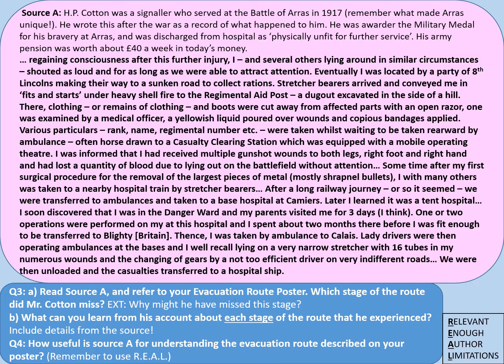So what can we learn from this account about each stage of the route? Well, hopefully we can see that his condition is first stabilised, he's given basic treatment, then more permanent treatment before finally recovering properly at the base hospital and being taken home. He notes that he was put in the danger ward. Well, what this means is he was put into the ward where people were not necessarily expected to survive, and that might explain why his parents visited him.